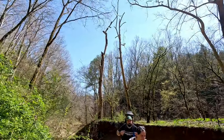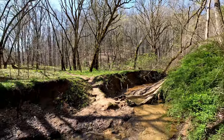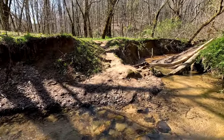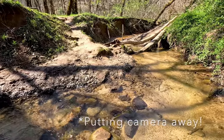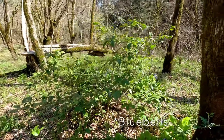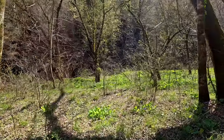All right, so we decided to split up. Jonathan's gonna go back and take our car around so we can make this a one-way trip. And we're going to keep going up the Borden Creek Trail. Let's see how wet I can get here. So many of these flowers, just beautiful through here. You see them all over.